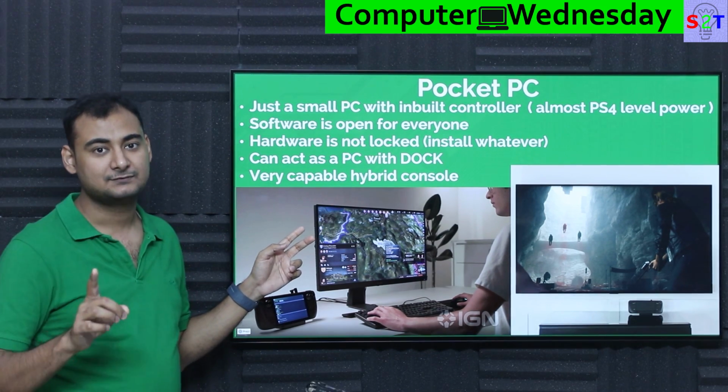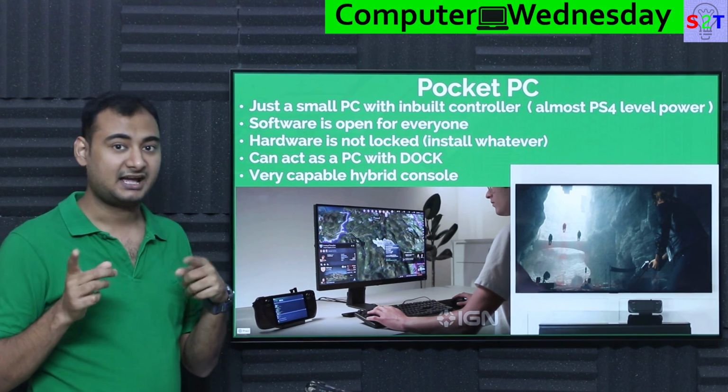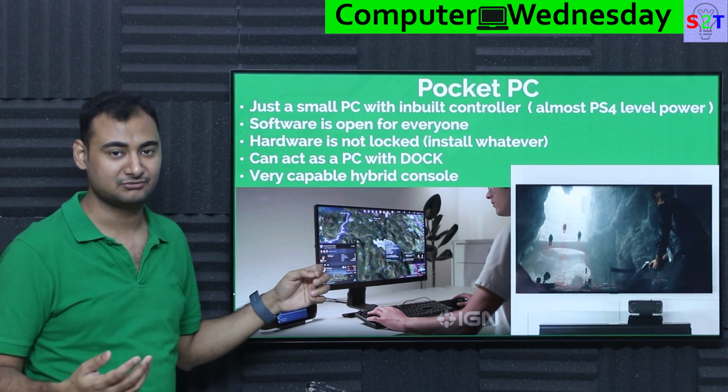Now be mindful, most PS4 games fall into two categories, either made for fast action, which would be 60 FPS, or sightseeing games like Horizon Zero Dawn, which would be 30 FPS. So you have to be mindful, do not expect 300 fps if you connect it to a big monitor.